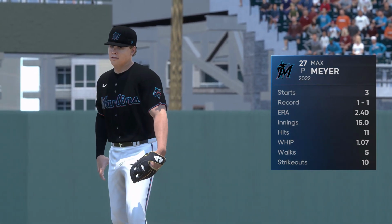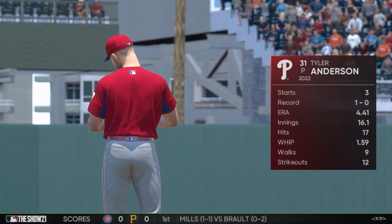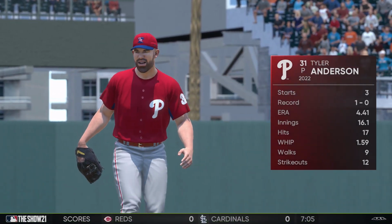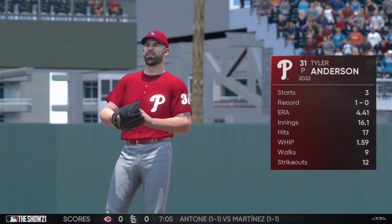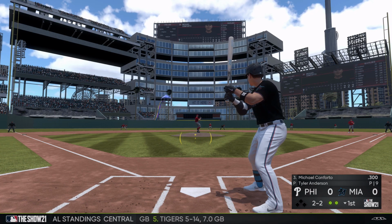2.40 ERA in 3 starts. He has a 1-1 record and a 1.07 WHIP. Tyler Anderson will oppose him, a 1-0 record in his 3 starts with a 4.41 ERA and a 1.59 WHIP. 12 strikeouts to 9 walks.